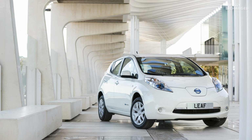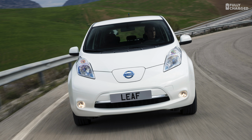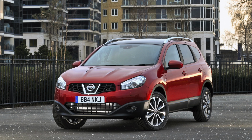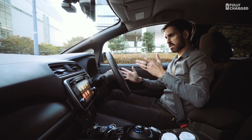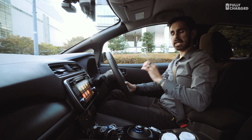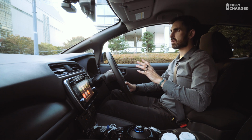When they released the first Leaf, I thought it looked a little bit odd and not particularly attractive. Considering Nissan bring out cars like the Juke and the Qashqai, I thought they might have had a little bit more flair, but they were playing it safe. This, the second generation, the V2 Leaf, does play it quite conservatively again in the styling department, but it's certainly way more attractive than the original kind of parrotfish.